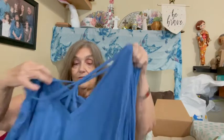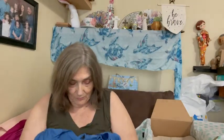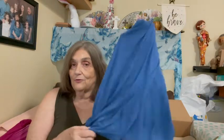We're still digging. There's still more. Well, this is cute. Also, this is the back. And then this is the front. Let's see. Is there a tag in this thing somewhere? It's super soft. Well, this is also a Lane Bryant. So this is the other Lane Bryant one. Originally $36, it's also $14.99. Very soft. Very pretty color too.